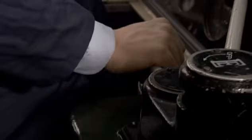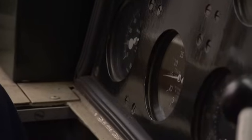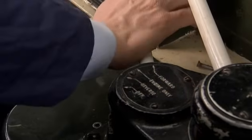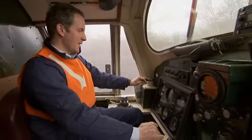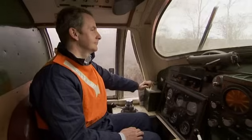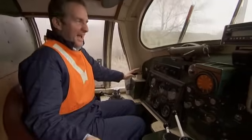Reverse around to engine only, locomotive brake on, train brake to running. Okay. You're now ready to roll. And I'm ready to go. Into forward. Eight miles an hour, 10 miles an hour. 106 tons on the move here. Just a little bit of juice, that's all we gave it.